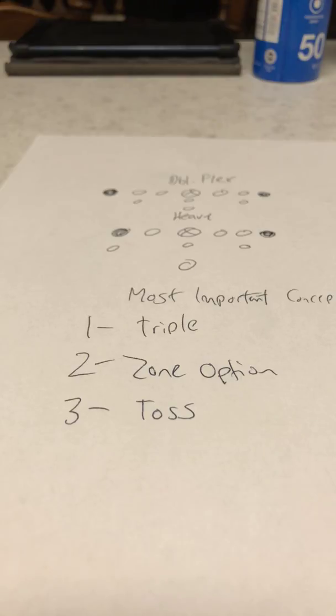Now, I say this to my clients, and it carries a lot of weight. If you're going to run that much toss in a game, and I notice a lot of high school coaches will do that because they're so afraid to run their quarterbacks with the zone option. First of all, you have to do it.